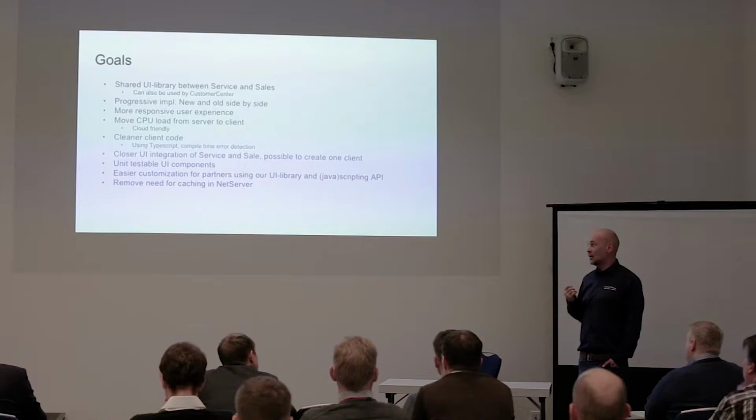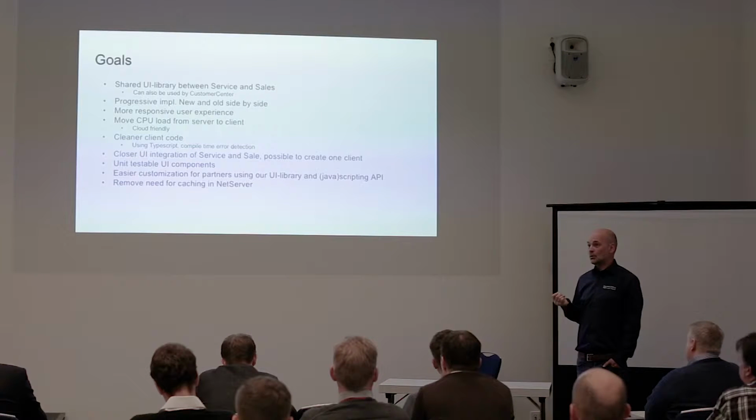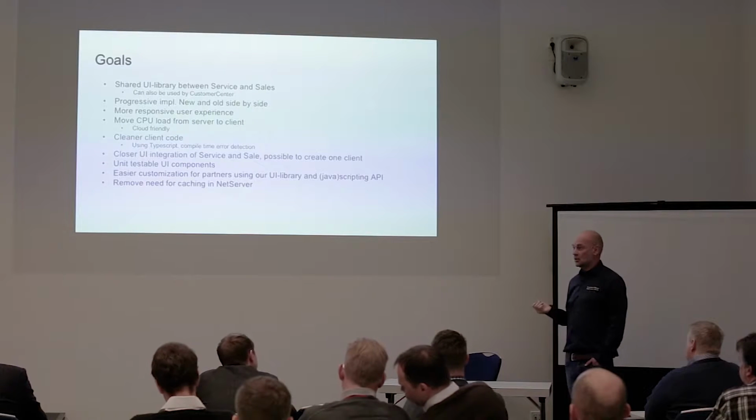And there's a mandate in our project that everything should be easier to customize for partners. So making good tooling for our partners to be able to customize the UI is very important. Also, it's very important for us to be able to customize the UI in an online environment, not just on site.